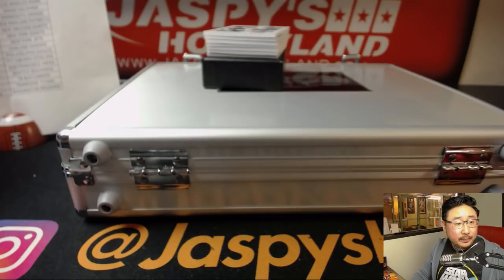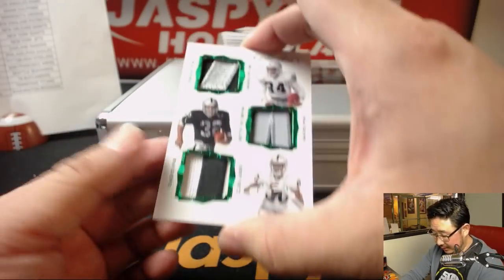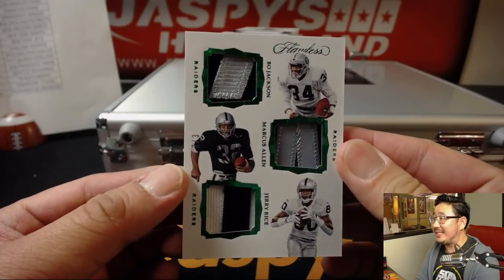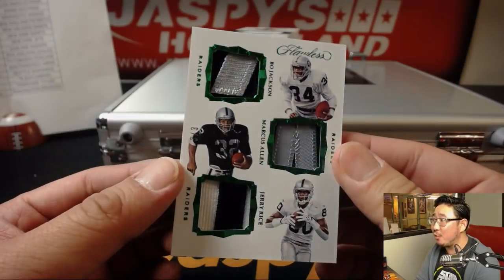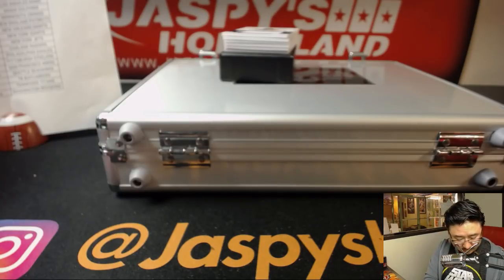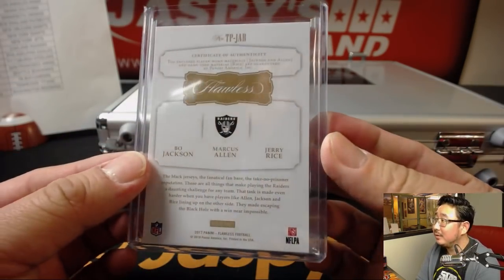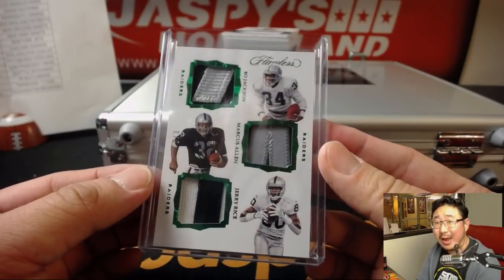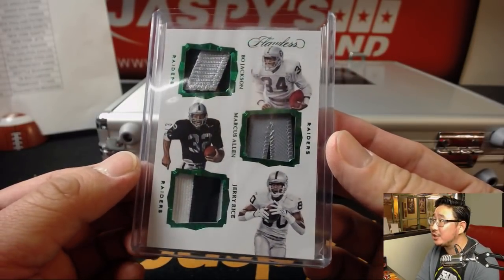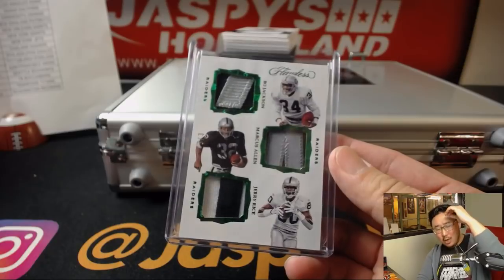Good luck, everybody. Right out of the gate, some of my Raiders. Bo Jackson, Marcus Allen, Jerry Rice, 3 out of 3 for this incredible trio. Who's got my Raiders? Greg, another train whistle, and my Raiders. Greg, all aboard the Big Hit Express. Woo woo!